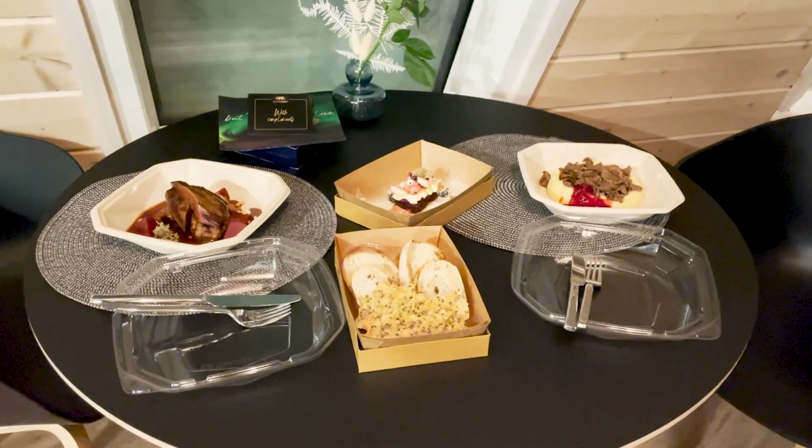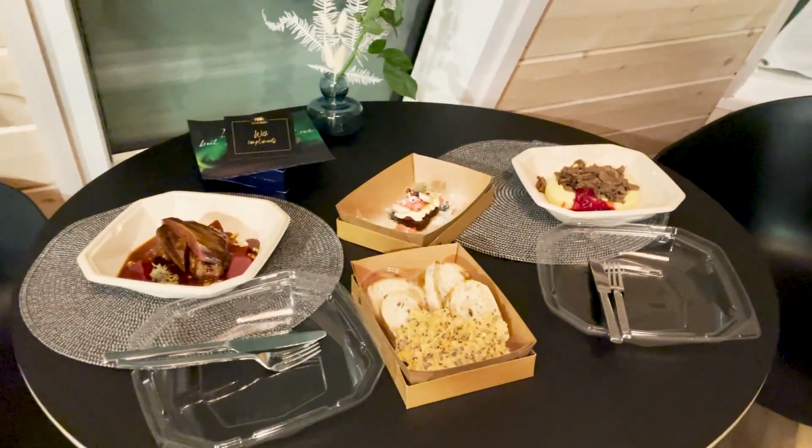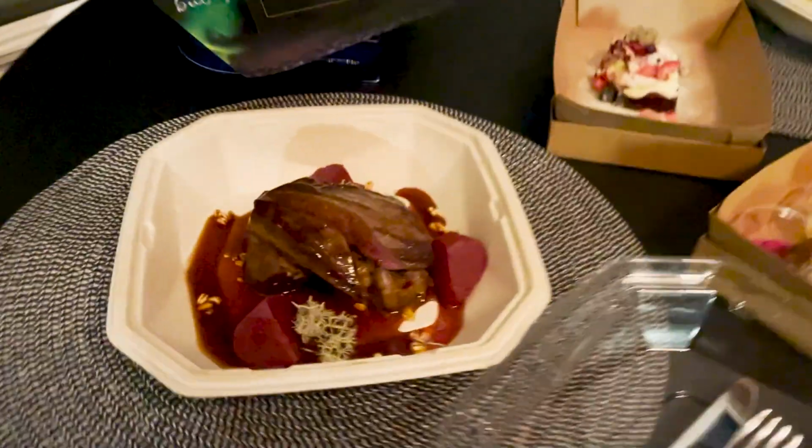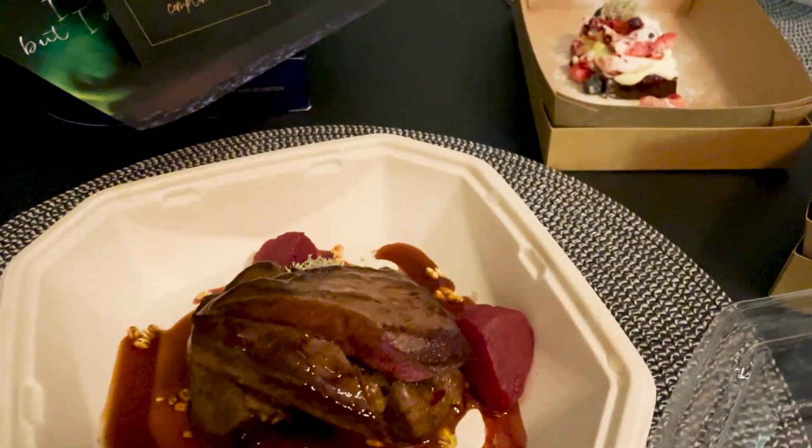I saved one of my favorite topics for last, what we ate. So if you're not vegetarian, I have 3 dish advice for you. One is try reindeer meat. We ate it at a Glass Resort restaurant. We actually ordered it to our apartment because the restaurant was closed due to COVID restrictions.